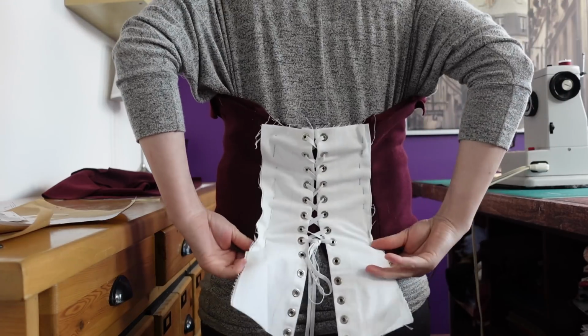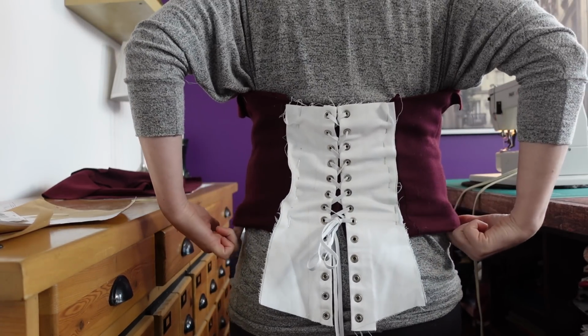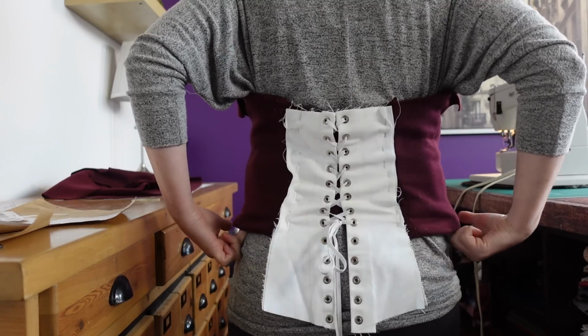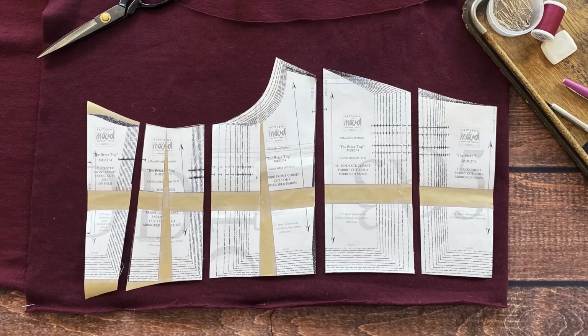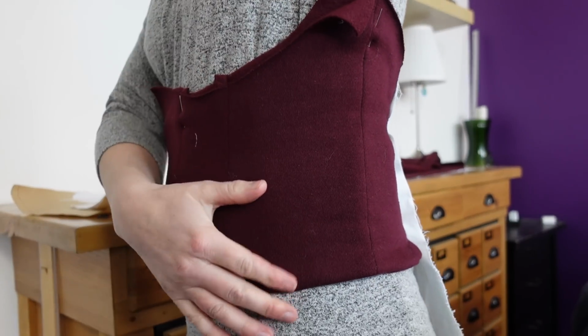However, it did actually prove to be really useful because I put it on and I could tell that I was going to need to take in just a little bit of width around the back area, and I think I'm going to take it out of the seam between the two back panels because the side seam is sitting properly and where I want it to, right on the side of my body. So any additional width that needs to get taken out is going to come from the side back where it meets the back back.